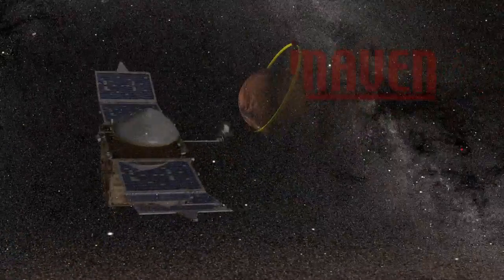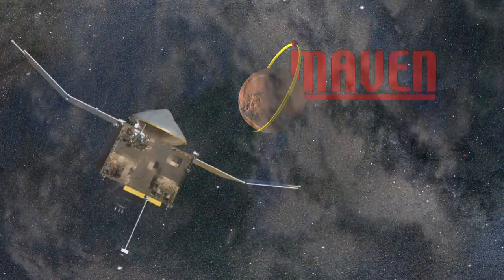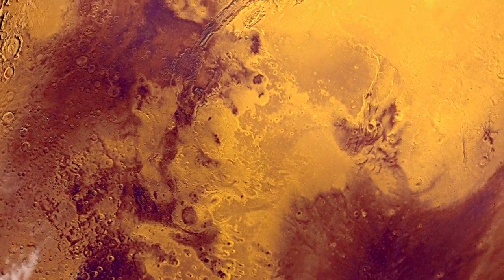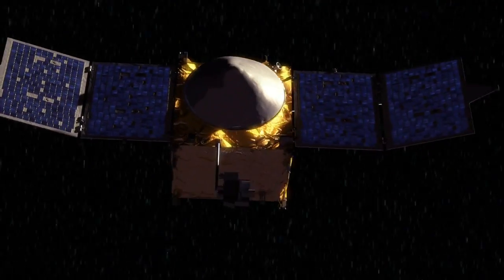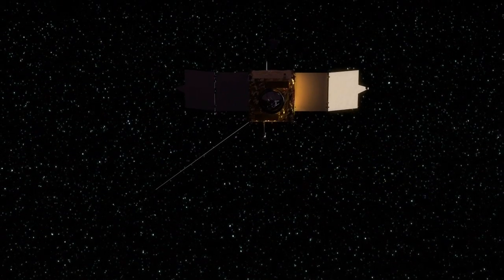MAVEN is the Mars Atmosphere and Volatile Evolution mission. We're trying to understand why the climate changed on Mars, why Mars appears to have gone from an environment that was habitable to microorganisms at least, to the cold, dry, uninhabitable environment we see today. By looking at the nature of the upper atmosphere today and how gases can be lost out of the atmosphere to space, we learn about the processes that control the atmosphere, and we're going to have a good understanding of what the history of the atmosphere has been.